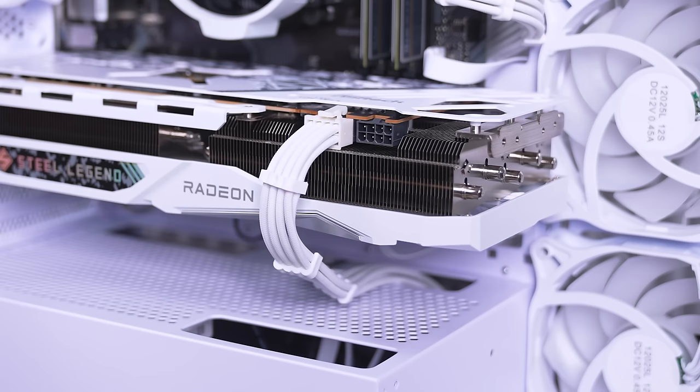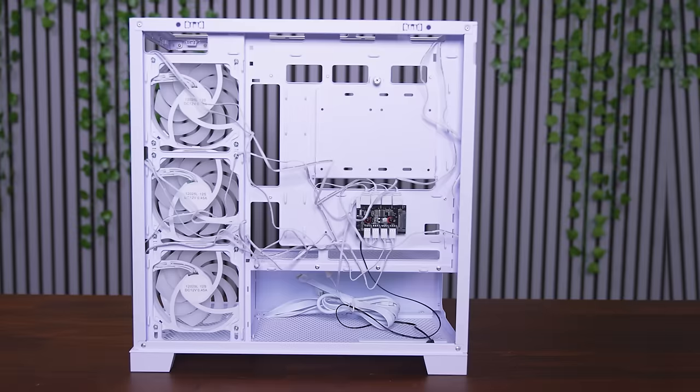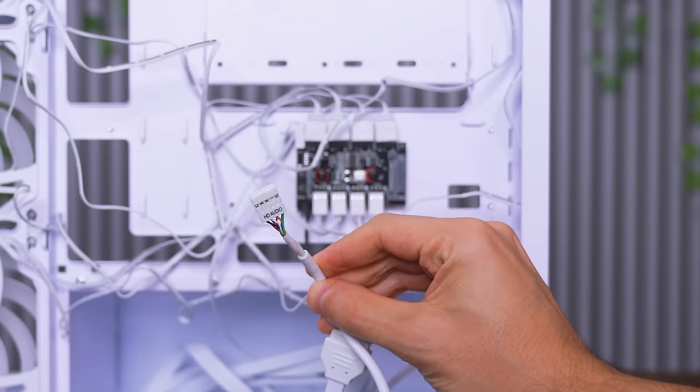You can run it through the back or through the front, which I think looks the best. Speaking of cables, the cables come in the same color as the case. And I'm not just talking about the fan cables, but the entire set of the front panel cables, including the connectors. The connectors are also in white, you guys. Like, who does that? Bless your heart, Sama. I truly love the commitment to the color scheme here.